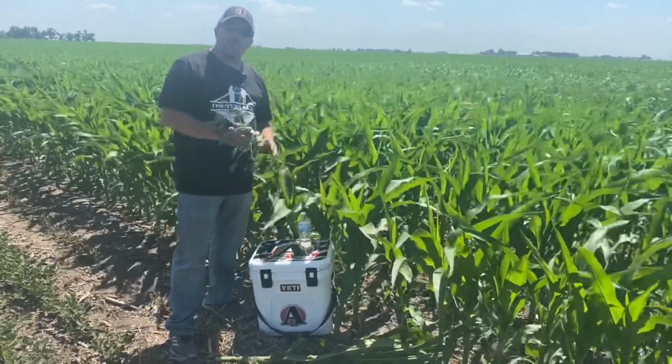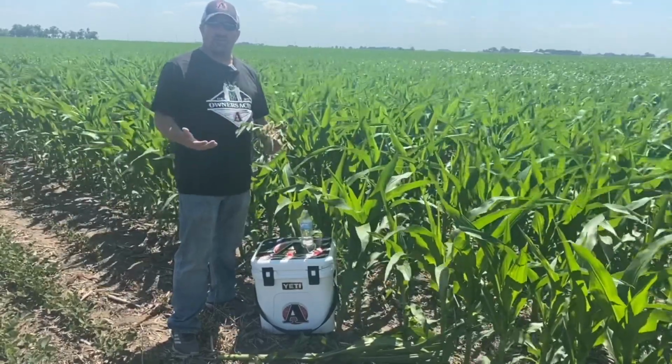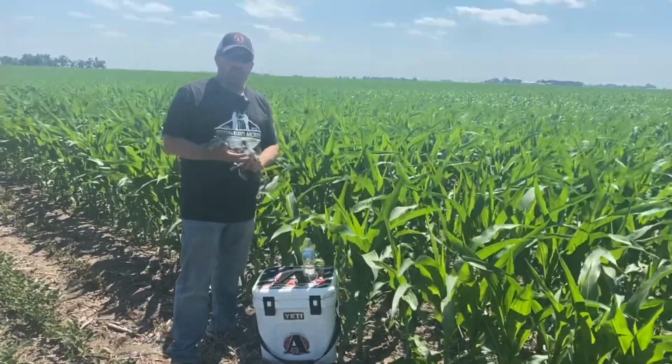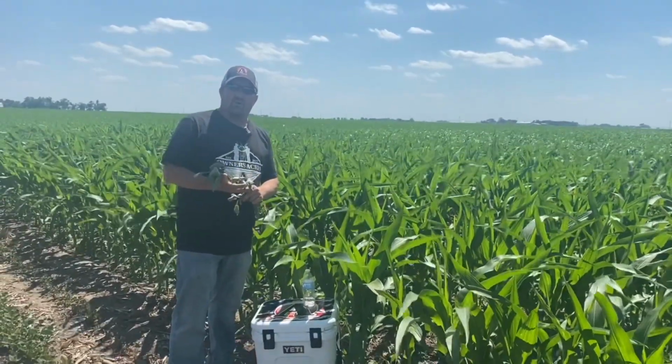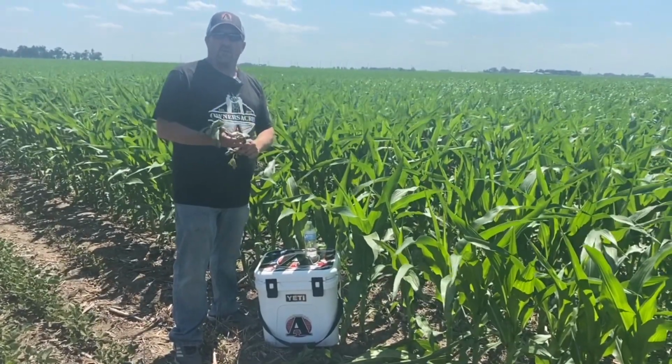Seeing a few Japanese beetles, bean leaf beetles showing up. So we expect the insect pressures to rise as this crop matures. But we just want to remind you, first of all, just as we get to these taller crops, be safe, slow down, and good luck irrigating.